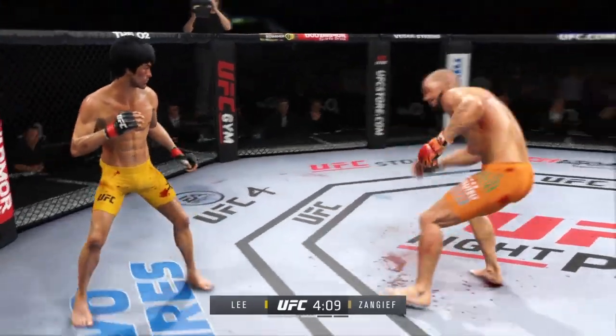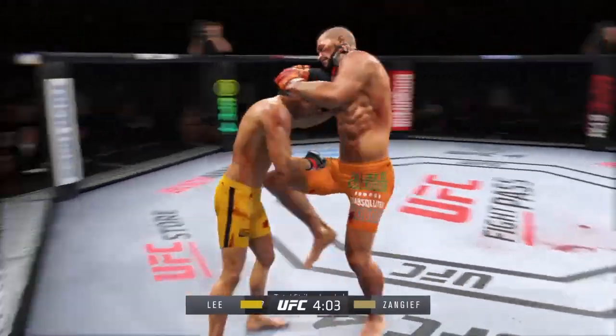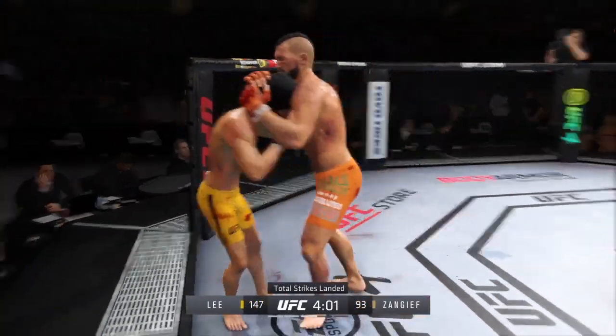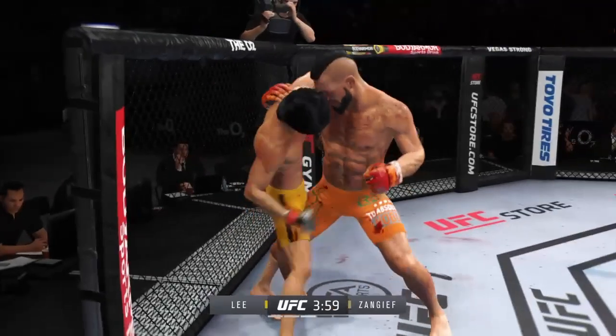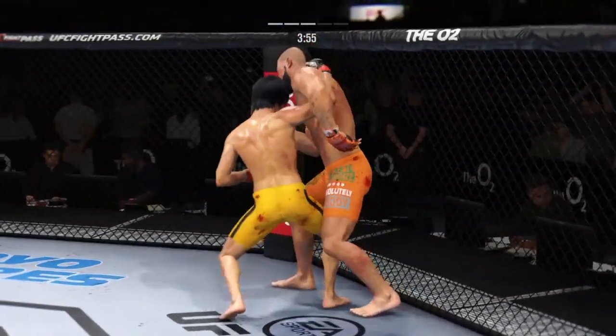Back to the feet now. Spinning back fist is there. He engages in the single collar tie. Oh, knee to the head, that never feels good. He's in a good flow right now. He's landing big shots to the body.